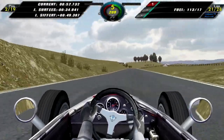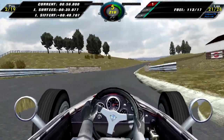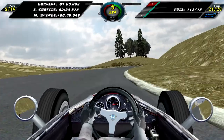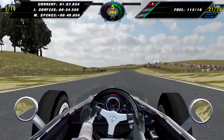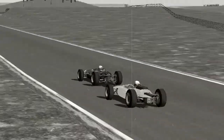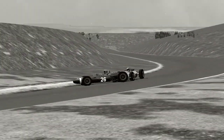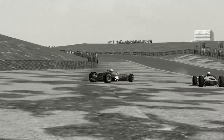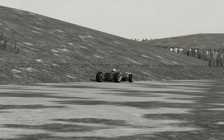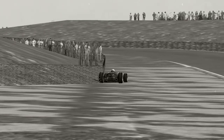Now we move on to lap 21, and Surtees manages to pull away. He is now 35.1 seconds up the road, so he managed to increase the gap between us, which is not very good. As we now take a look at a replay of Jo Bonnier coming through this right-hander. André Pilette then crashes into the rear of Bonnier, spins him around. He ends up at the side of the road there. I speed up the footage a little bit here.